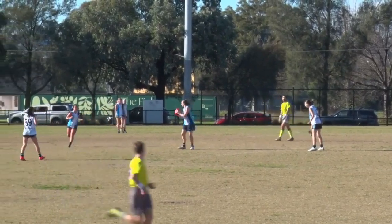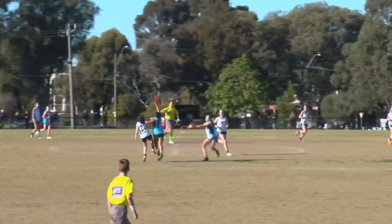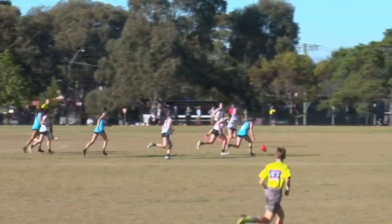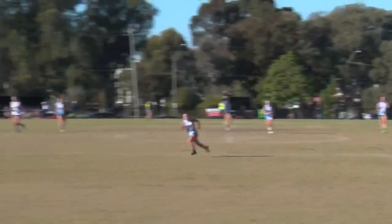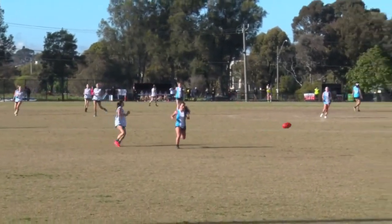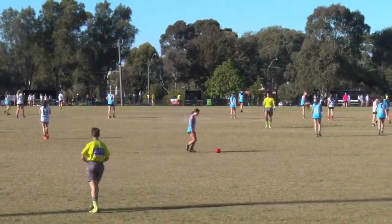And Mackenzie takes a mark. She slows things down, gives a handball off. Little kick back towards the middle of the ground. Not being able to take a mark there was D'Souza Lee. Possession there for, it looked like the 18 of Carnell. But the siren goes for halftime here at Ford Park.